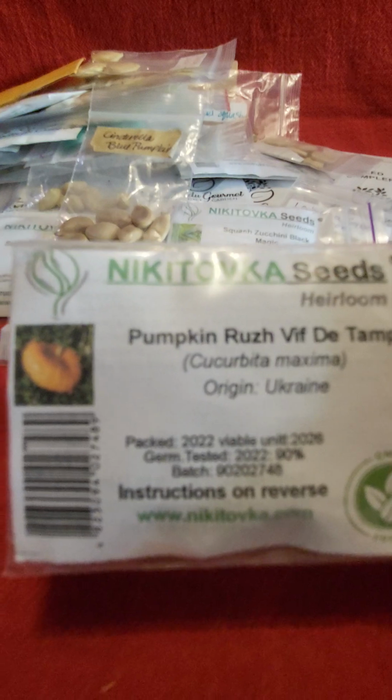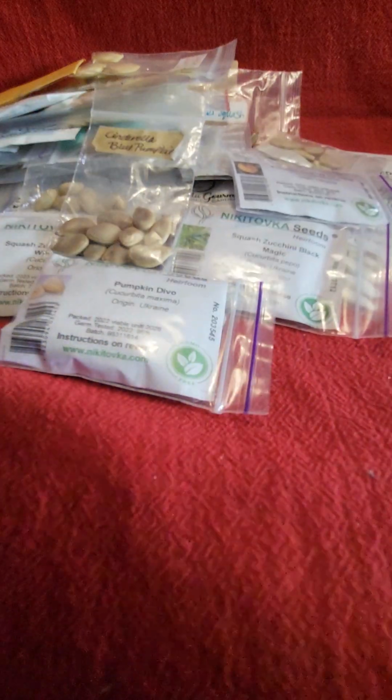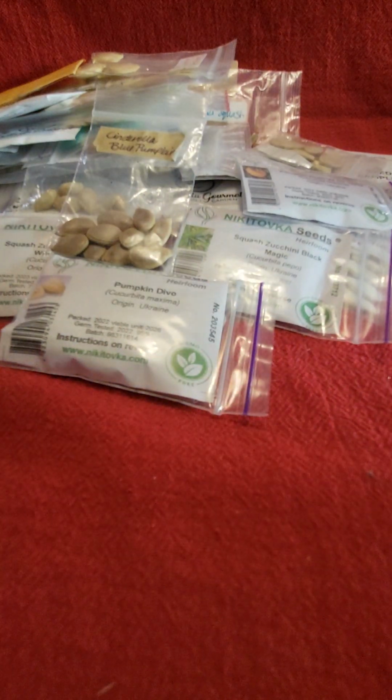Here, this should be Rouge Vif d'Etampes or whatever. But that's what I mean when I say a Cinderella pumpkin. You can see right there that's kind of squished flat. That's a Cinderella pumpkin. More Rondonese.